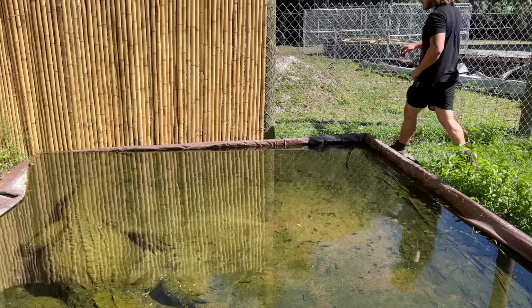This is Layla, the American crocodile, and she's a little snappy. She's a beast. This is actually Ziggy's younger sister. So now we have 3 American crocodiles, 2 females and 1 male. We got Bobby right in there.